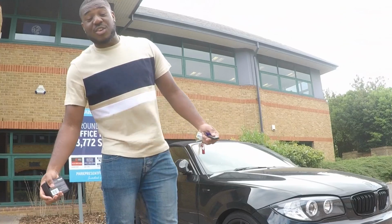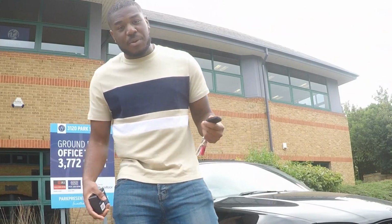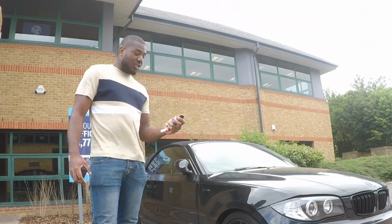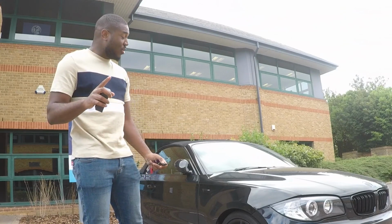Yeah, so essentially it didn't lock the windows whenever you hold the lock button, which is very, very frustrating for me. So you have to always go back inside the car, put the key in the ignition, and then press the lock button again. Ever since I've coded the car, you can now pretty much hold the lock button and it will wind the windows up. And also, there are certain other features as well.